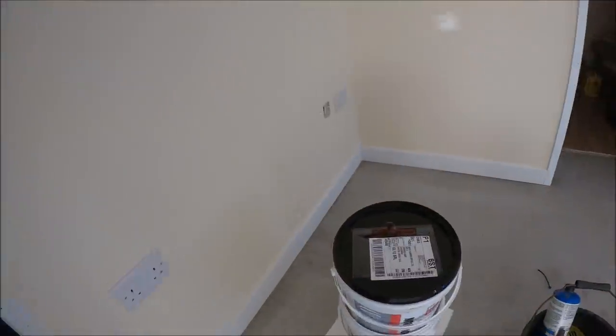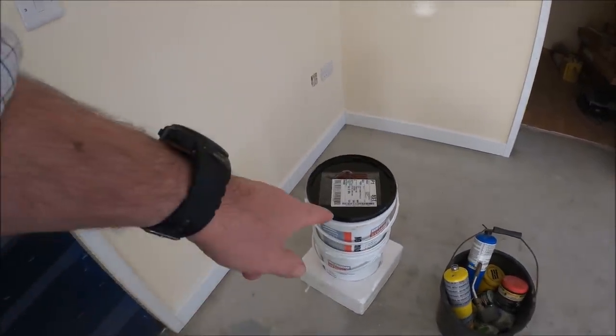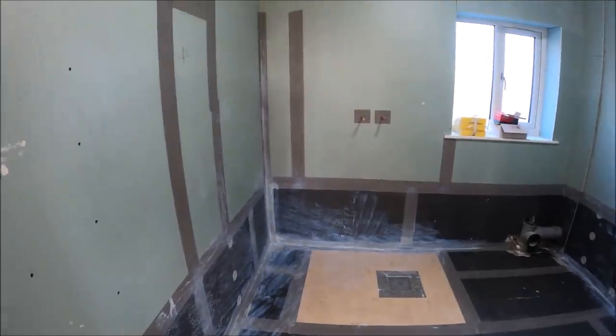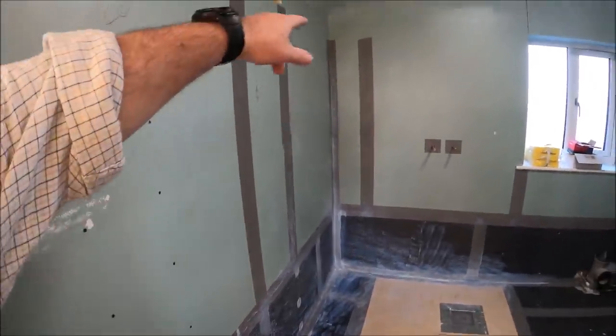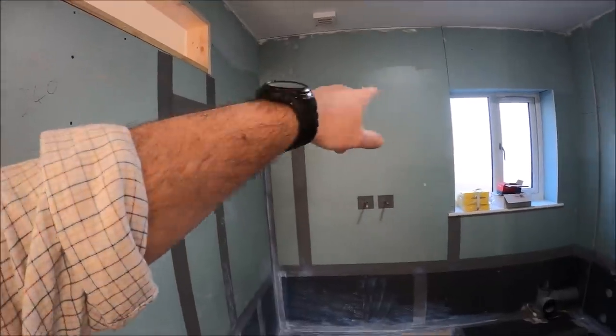This was supposed to be a job that Dave was going to do Friday and yesterday, but the plumbing supplier forgot to tell Dave that the tanking stuff, whatever this is, was in. Apparently that's £70 a bucket, and there's two buckets there. So basically this room is waterproofed, for want of a better description. It's waterproofed up to a meter above the floor, but around the shower it's waterproofed right up to the top of the tape up there to the joiner tapes.